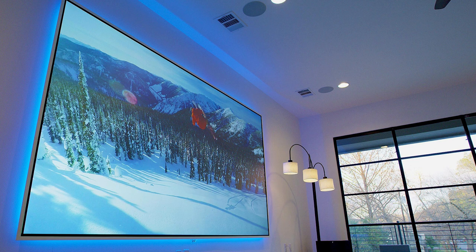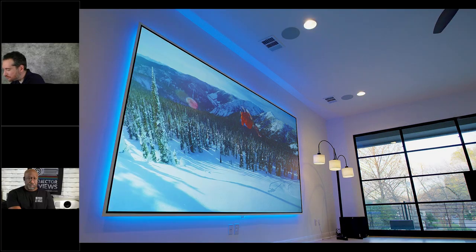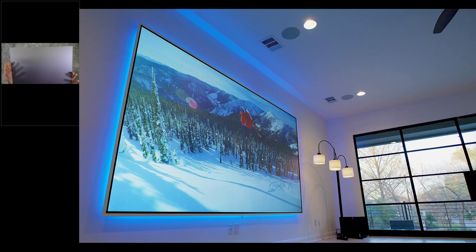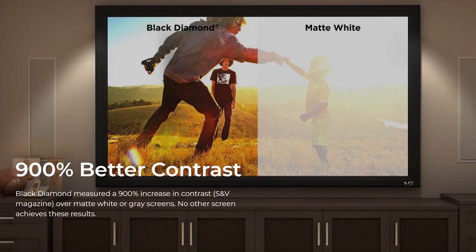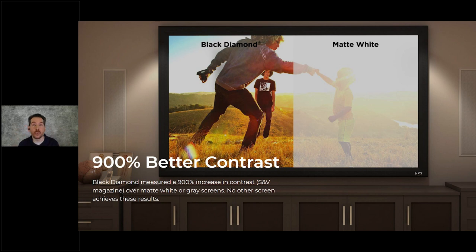You know what? Let's go ahead and start with what we're probably known for, and that is going to be this one right here. This one is the Black Diamond, which is really what put us on the map. It is the leading ALR screen material in the entire industry, and it rejects light from both the horizontal and vertical axis. So pretty much no matter where the light is coming from, the Black Diamond is going to do a marvelous job of rejecting that light.